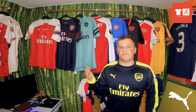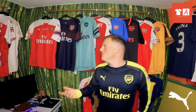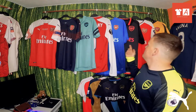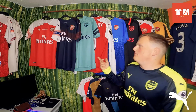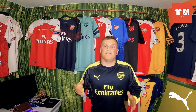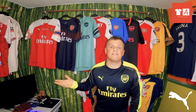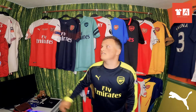Puma did release some questionable shirts. I mean, when have you ever associated Arsenal with lime green or mint green or neon pink and black? So these shirts aren't very desirable, and to be honest, this is where I started my collection way back last year, picking up these Puma shirts at a reasonable price, because they're not very sought after in comparison with your Nikes, the new Adidas, the old Adidas.